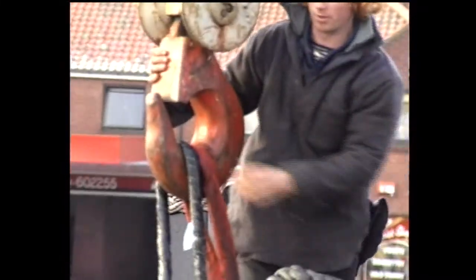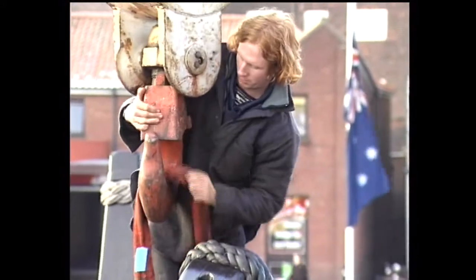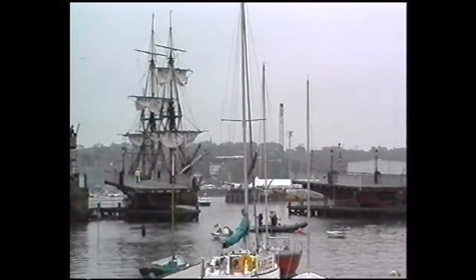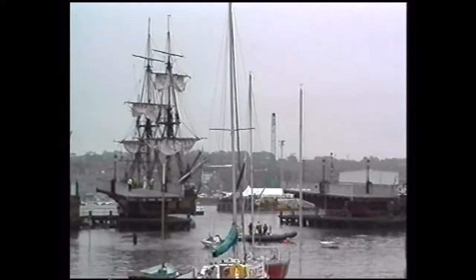All that remains now is for the small topgallant masts and yards to be lifted into place. This will be done by hand in the same way as they were removed. She'll sail for Hull and dry dock on December the 12th. We wish the Endeavour and all who sail in her good luck and best wishes in her travels.